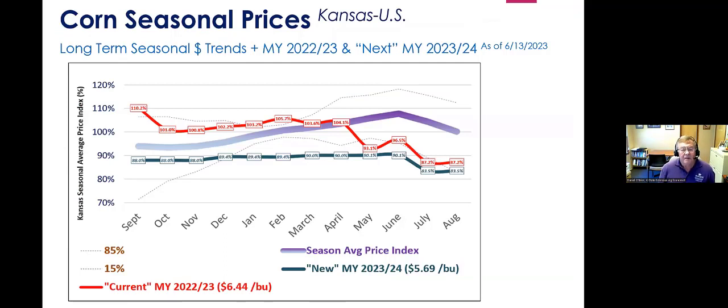Okay, I try to watch futures to see what they're telling us at any one time and compare that to any official, say, USDA ERS projections that are out there for price. Looking at yesterday's closes over futures contracts, and using the latest basis information that's available, you can see that the red line is basically, in terms of a percent of season average price, the trend we've had in the 22-23 marketing year, starting September 1, 2022, and ending August 31st.